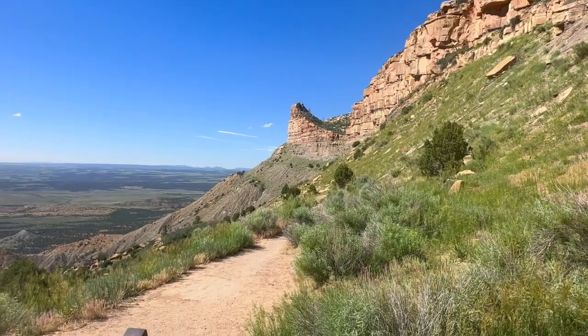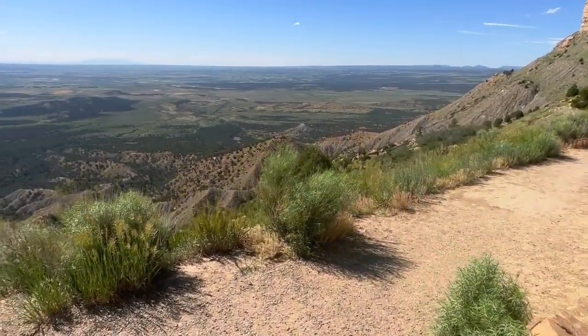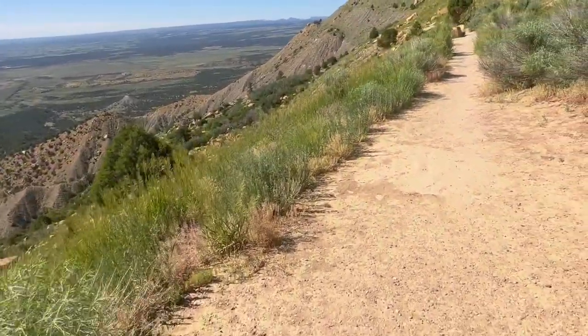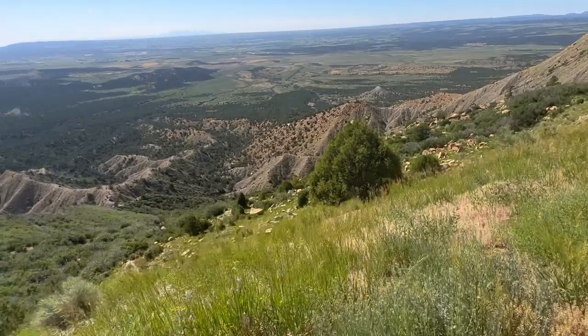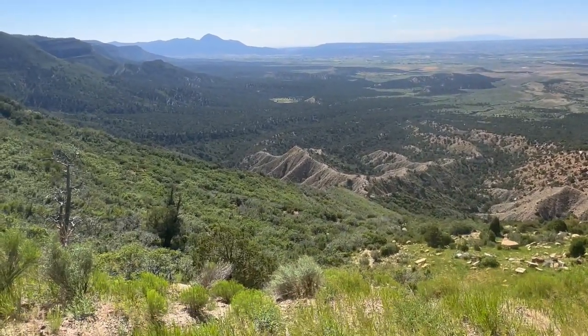This is Knife's Edge at the Montezuma Overlook. We were heading to Park Point Overlook. We have the dogs, and they're only allowed on the paved trails. So it's just me out here. This is really cool. Might have to get the rest of them out.